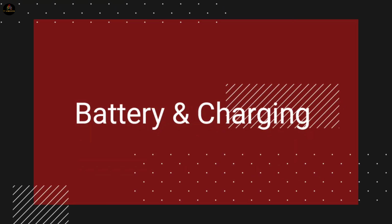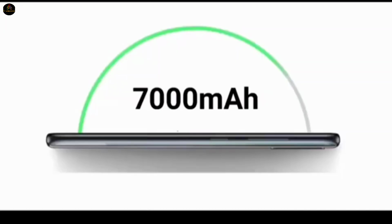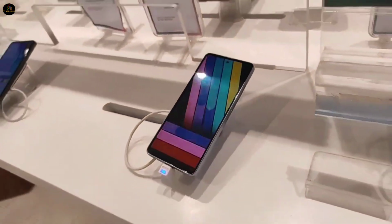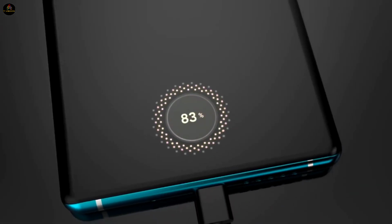Battery and charging. Worried about battery life? Don't be. This monster is rumored to come with a massive 7000 mAh battery. Yes, you heard that right. And to top it off, it'll support 125-watt ultra-fast charging, meaning you can go from zero to hero in minutes.